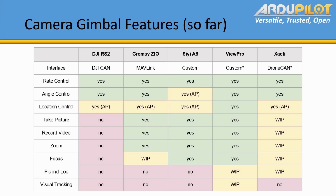So it has pretty much all the features. Right. So I think if I can get all of those features working in our driver, then it will support pretty much all of the ViewPro cameras. But I mean, it remains to be seen. The issue is you have to duplicate the code, basically, for one camera protocol.